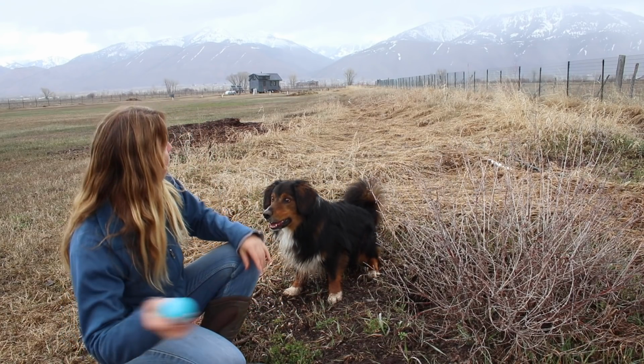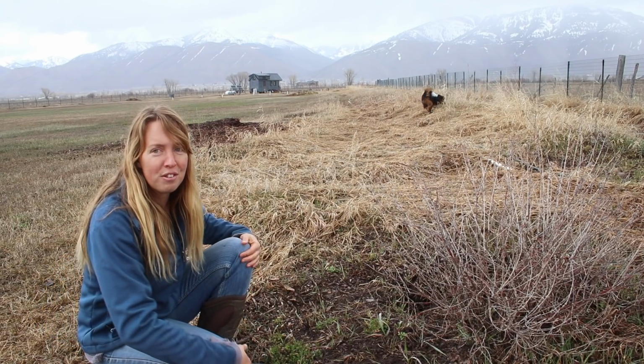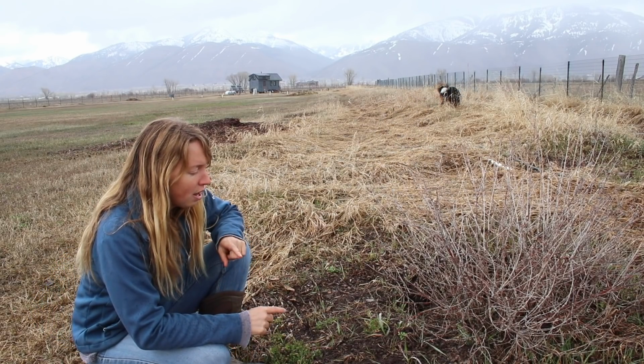And I don't throw very well when I'm sitting down. Anyway, I don't know if you guys can see, Zipper ran over to fetch the ball too. And now it's raining harder again.